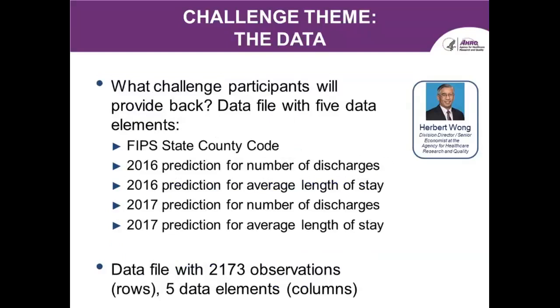By June 28, 2019, as Celeste mentioned a little earlier, challenge participants are asked to provide the following information to AHRQ if you want to be considered for a prize award. First, we're asking you to provide a data file with the following data elements: the five-digit state county code, the 2017 prediction of the number of discharges associated with that county, and the 2017 prediction of the average length of stay associated with that county. Now, the 2017 predictions are the most important elements of this challenge.